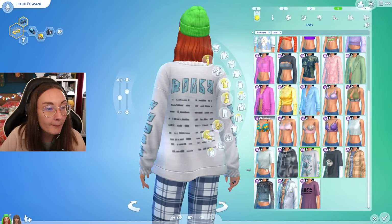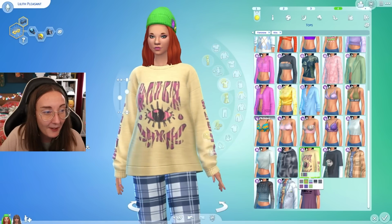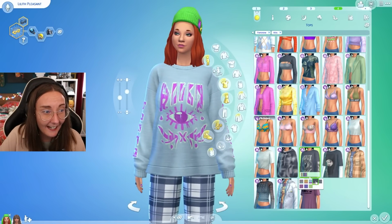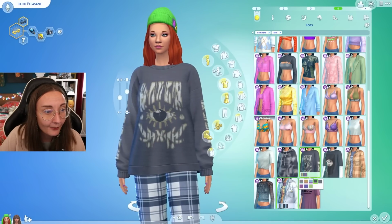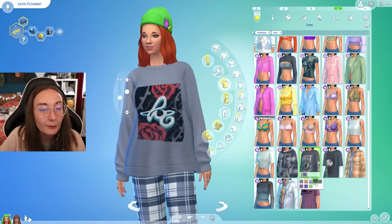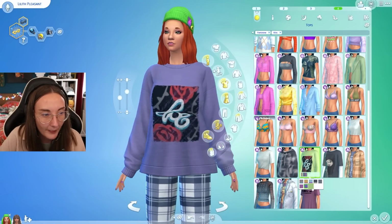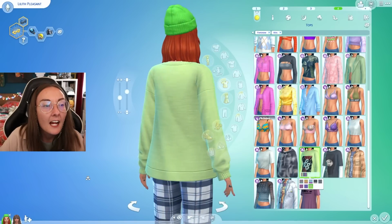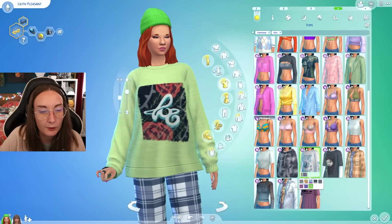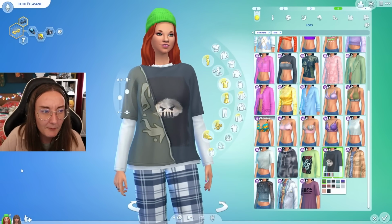We have this jumper. Oh my god, it's like a little tour jumper with the dates on the back. This is sick. Oh my word. I don't think you know how much I am going to use these assets. I do wish the blacks were more black. They're giving dark gray and not black, which is infuriating, especially when it's got more of that grunge type vibe. There's also not a lot of reds, which I am shocked about.